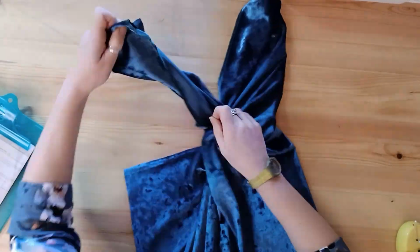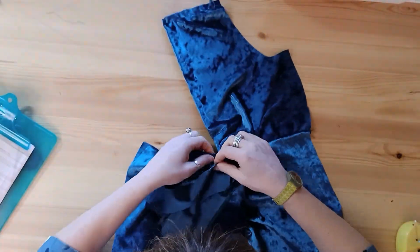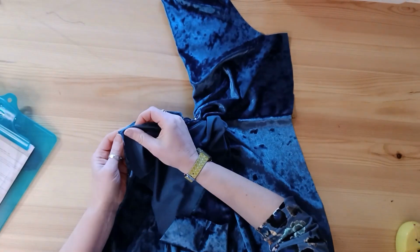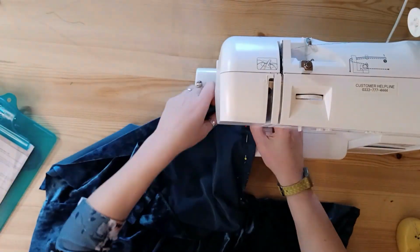In this first 30-minute session, I'm hoping to get the twist front detail together and work on the darts on the back. So I've done the upper body pieces, hopefully, by the end of my first 30-minute sewing session.